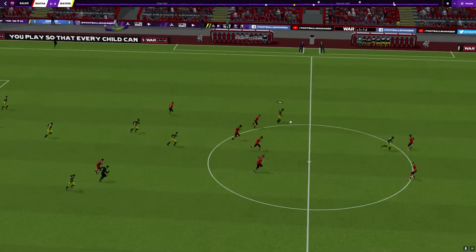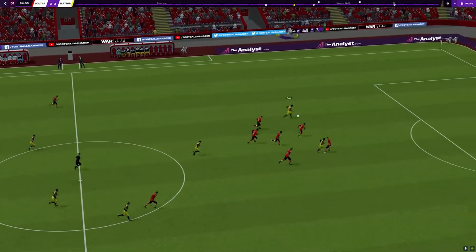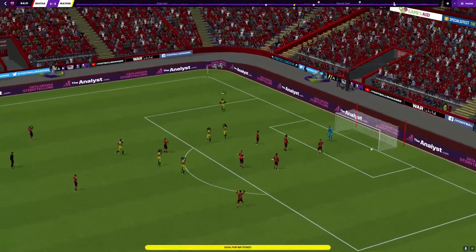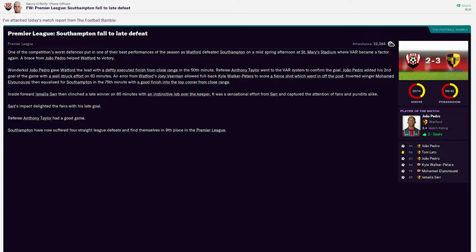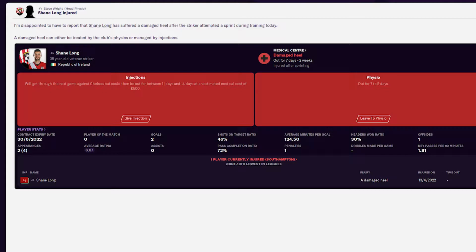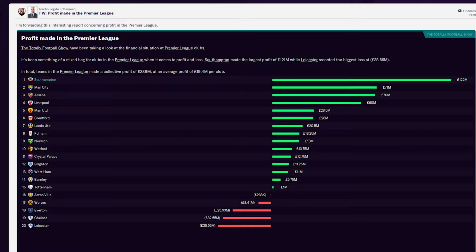Just a few minutes left. Sarr takes it all by himself. Outruns every Southampton defender. Chips the keeper and finds the net. And that's how that one would end in a 3-2 defeat as we fall to Watford, a team we should have beat. And we lose Shane Long for 7 days to 2 weeks. Not a big loss there.